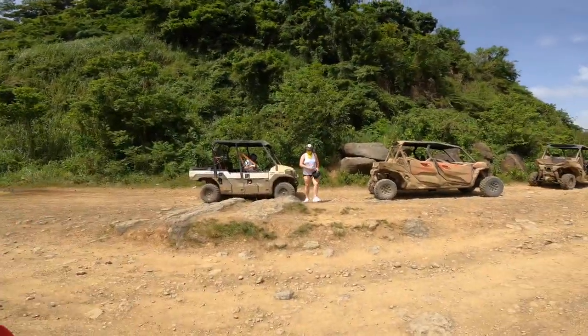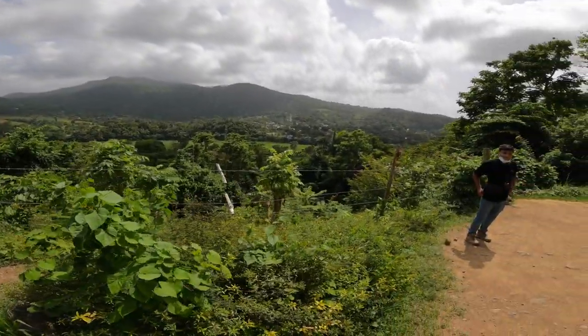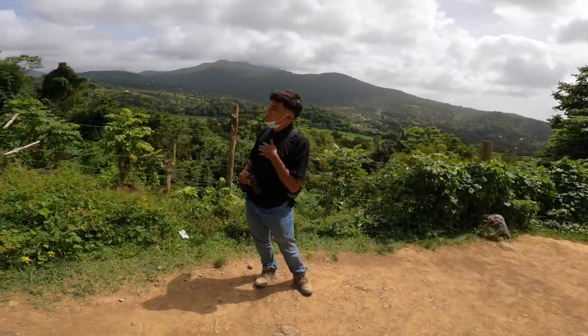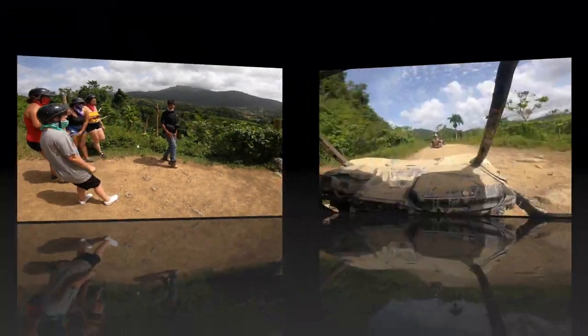Caught you slipping. So all this right here is the National Rainforest in Puerto Rico. For my girls, when you want to take your pictures, all you got to do is be your best pose. The better the pose, the more likes you get on your Instagram and Facebook. Face up like this.